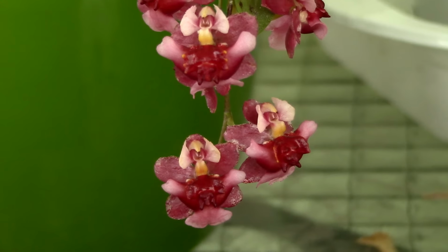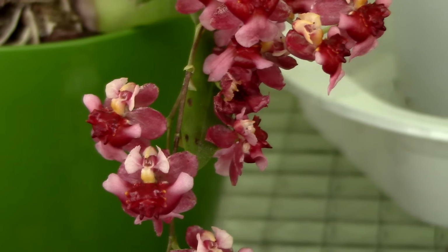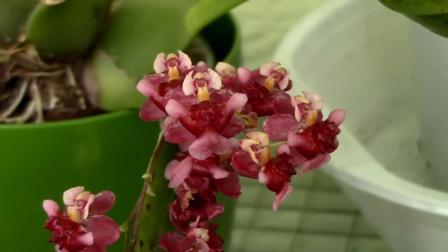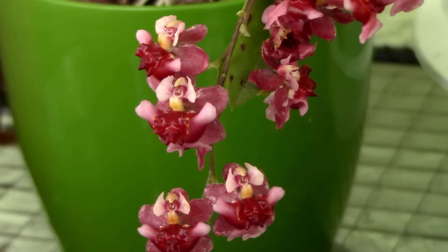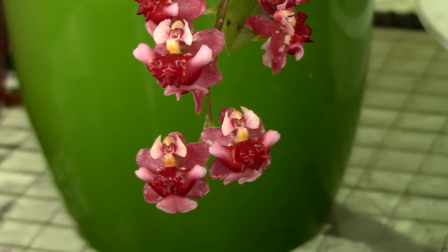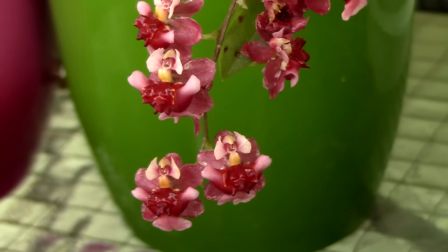Care-wise, it's similar to any other Oncidium. I don't think it will pose any issues. One thing to keep in mind, it is prone to having black spots on the leaves. It doesn't mean it's infected in any way, but I just noticed it is a trait with this particular orchid. Also with the Sherry Baby, if you're acquainted with that, they do get the tendency to have these spots on the leaves, but if they don't spread, everything is fine in my opinion.